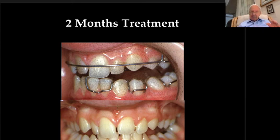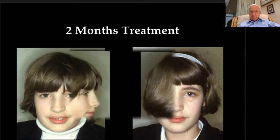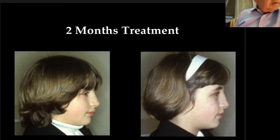But don't be tempted to leave the appliance out too quickly. This is a postured position in the early stage. There is rapid improvement in appearance as the mandible translates forward, and this is evident in the front facial view, and equally in the profile after 2 months treatment.